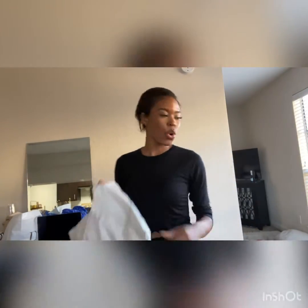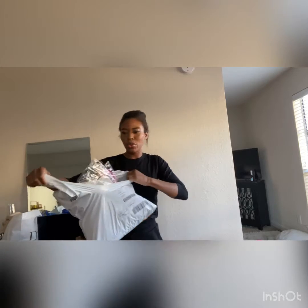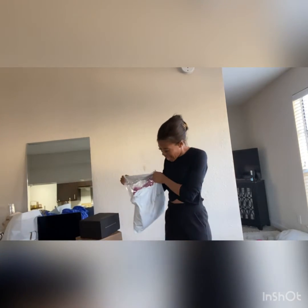I never ordered from Jluxlabel before, and this was my first time ordering from them, so I'm kind of excited to see everything I got. They had a sale, which is what caught my eye. I think I was just scrolling on Instagram, and the Target marketing is on point. So, look what we got, senor. Are you excited?